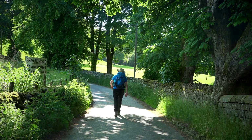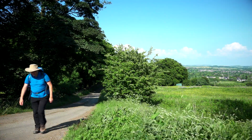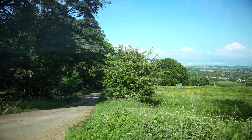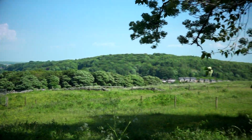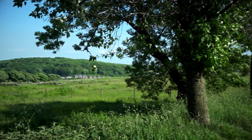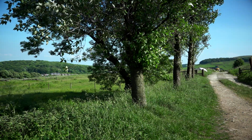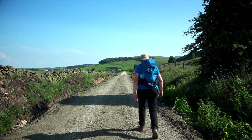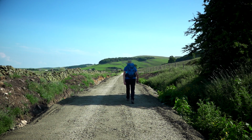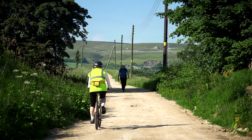This is a pretty steep incline on this private road. But the view from the top is lovely. It's easy walking for a while here, as this was once an old railway track bed, which is also a cycle path.